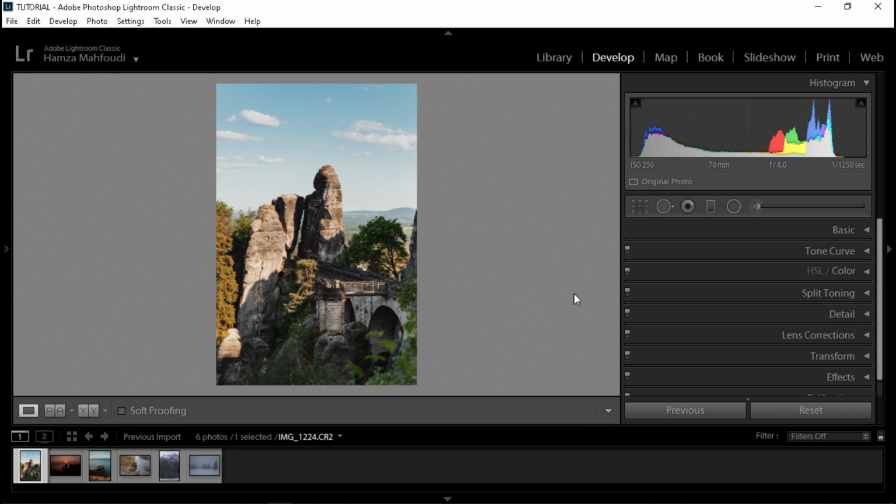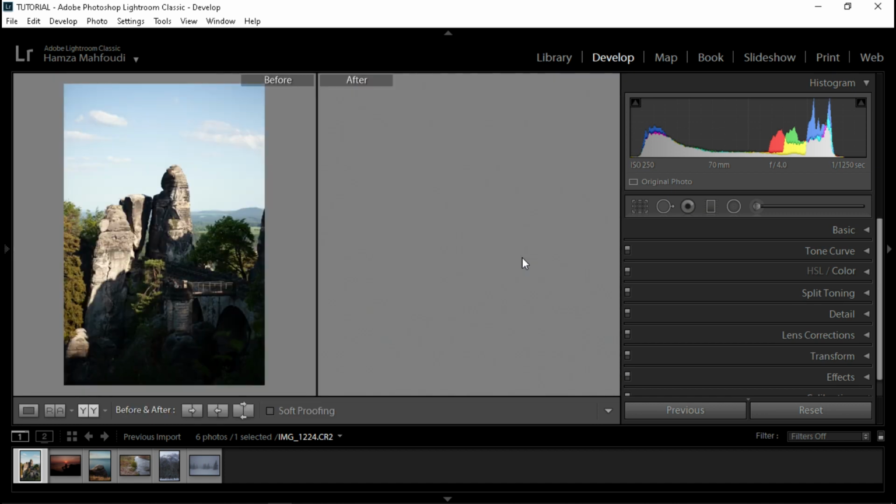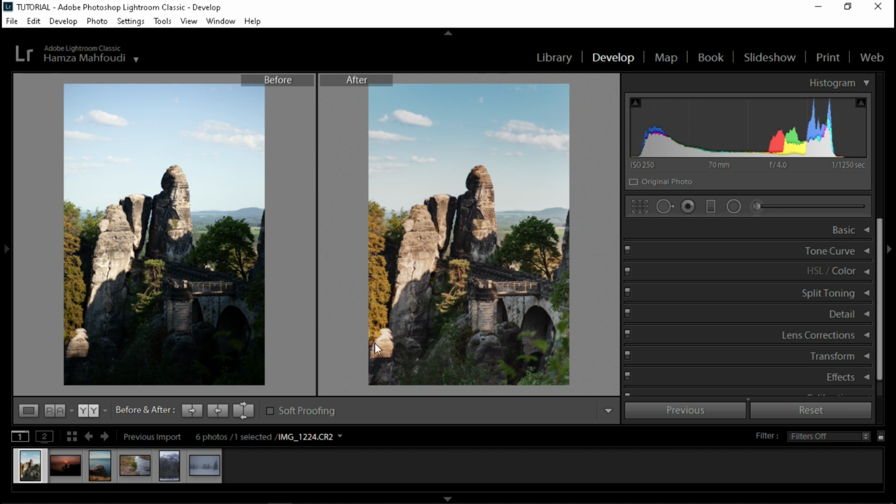So here's this picture. It was taken a year or 2 years ago in Schweiz in East Germany, nearby the city I live. It's a beautiful rocky mountain area near the border to the Czech Republic. It was springtime, like now a bit. So this is the edit I prepared for this session. And here, if you hit Y on your keyboard, you're gonna have the before and after look of your picture. On the right side we see the edit I did, and on the left side how it was before. You see clearly a big difference.